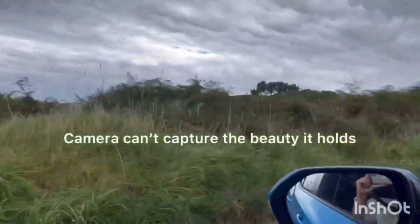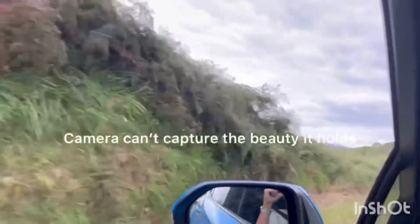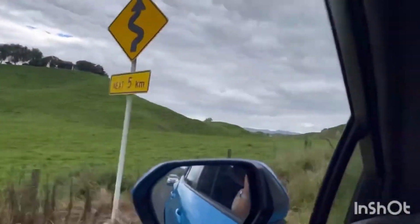And lastly, when you are returning the car, make sure you fill up the tank to the level it was at when you picked it up. Return the car on time.